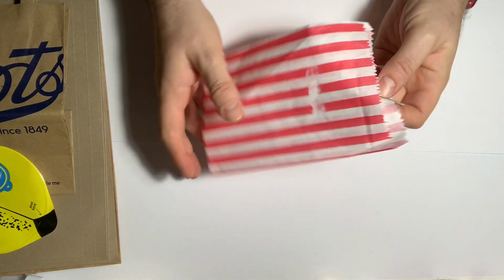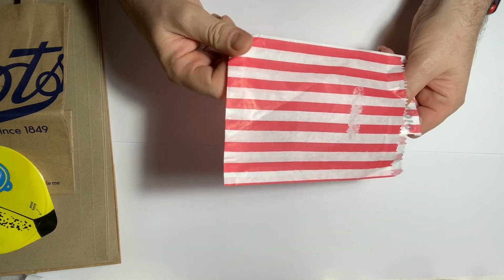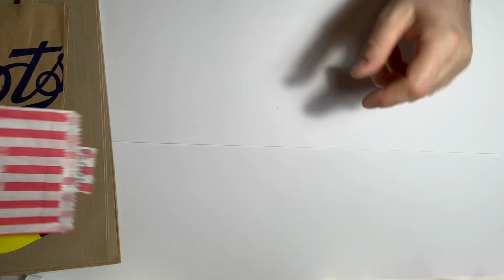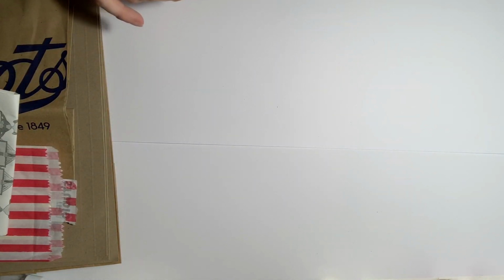These are those little paper packs as well. These are the ones I remember being on a string at the sweet shops, at the newsagents, and having your sweets in when you had a quarter of something. And so those, again, more paper bags. I've got a thing about paper bags, I have to say.